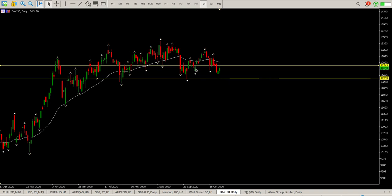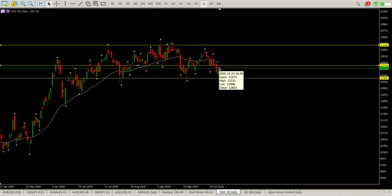So the DAX for me is still sideways. It's in this massive range, and I'm not really interested in trading it for the long term anyway. So let's just have a look at the daily bars here. We had an exhaustion bar to the bottom end of the range. We then accelerated on Thursday, buyers stepped in, and then we had a green day on Friday.